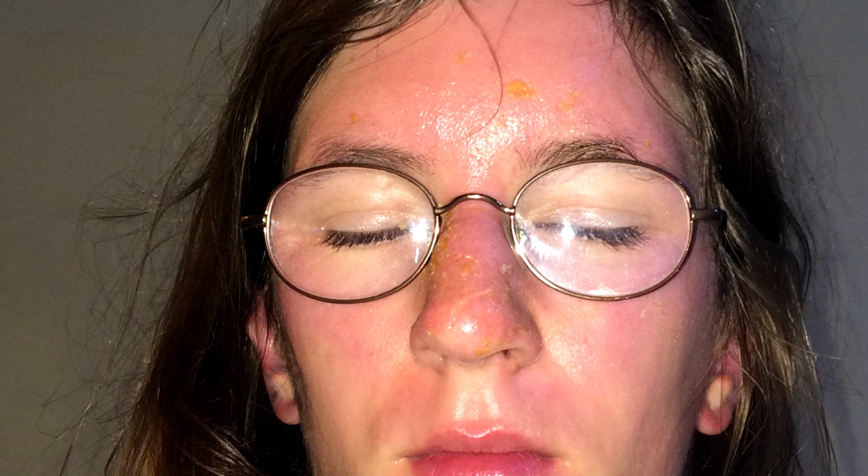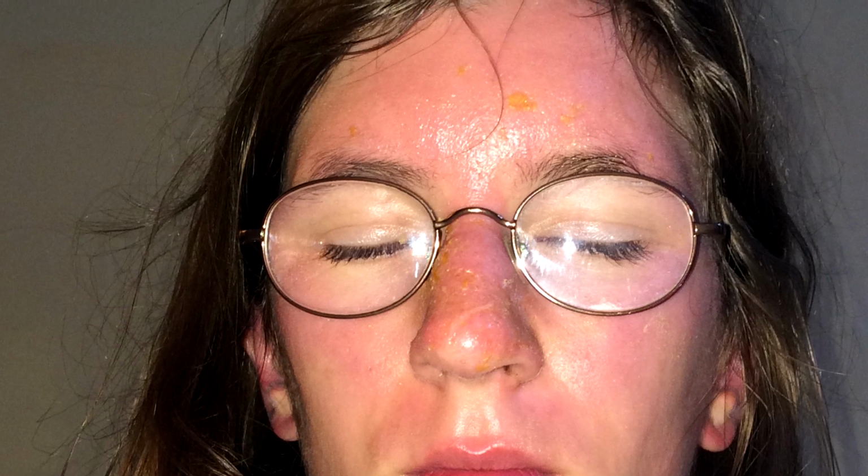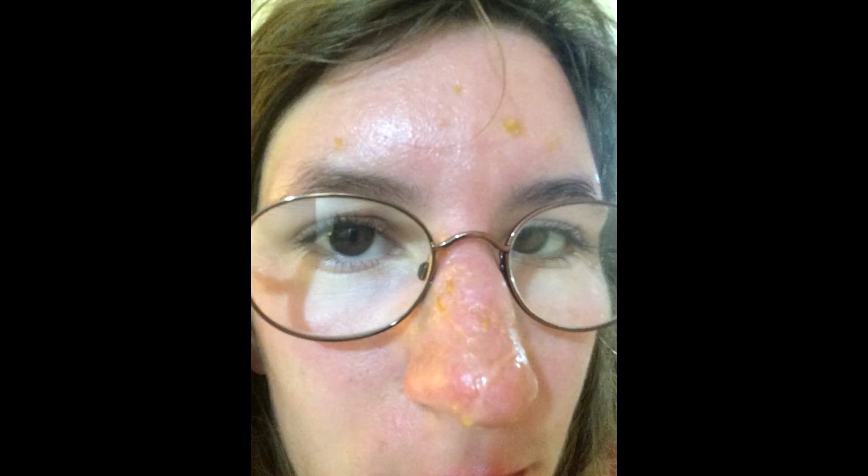It was weird. When I looked myself in the mirror the next morning, I realized it wasn't water or sweat. It was yellow pus. It was pouring out of multiple holes in my forehead, eyebrows, and nose. Turns out I had gotten a second-degree burn from the sun, but instead of getting blisters, I just had the pus flowing freely.